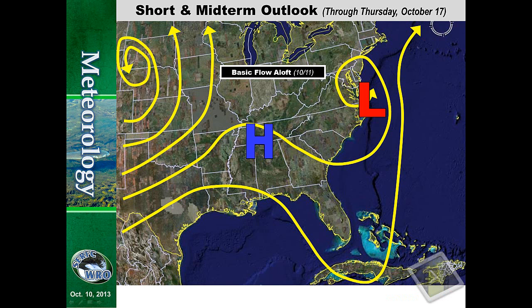Let's begin with a short midterm outlook, which takes us through Thursday, October 17th. Beginning with the basic flow aloft on October 11th, you see what looks to be a pretty volatile pattern, but in actuality, pretty quiet conditions across the southeast United States, with some moisture associated with a surface low across northeast North Carolina, southeast Virginia, and then high pressure everywhere else.